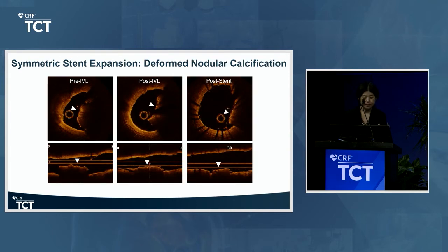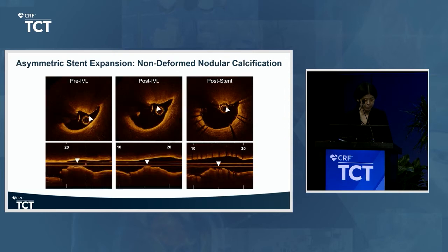And the other pattern looks like a so-called healed calcified nodule, meaning I can see the surface on top of the calcified nodule, already like a smooth surface. However, after the IVL, they decrease, and this longitudinal picture is very remarkable. You see, it looks like the calcified nodule is again reprotruding, even though this is a healed type of calcium. And then after the stenting, I see the calcified nodule almost disappear and good symmetric stent expansion.